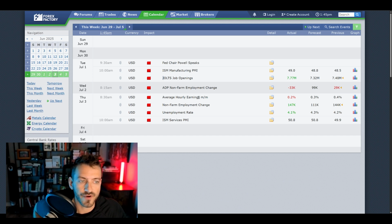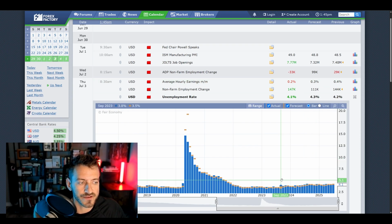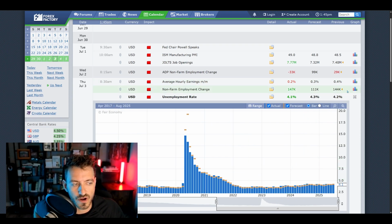Next up, we have unemployment rate, which came in lower than the forecast, but it's still, in a sense, ticking higher. You can kind of see how it looks over a couple of terms.